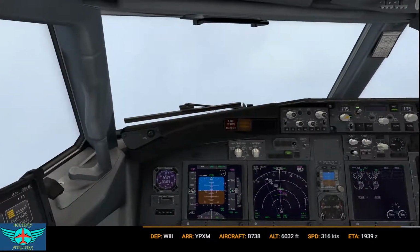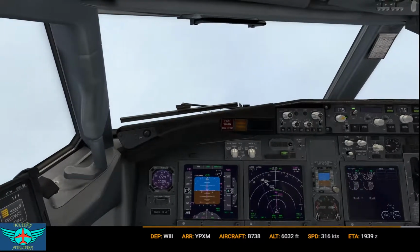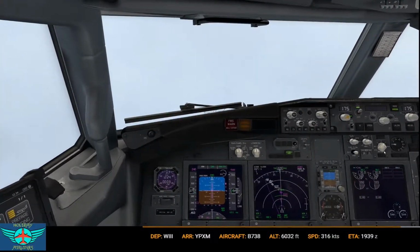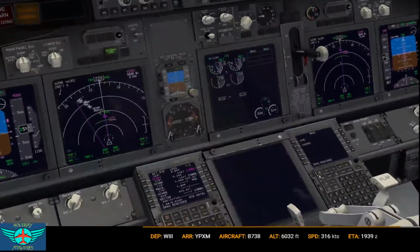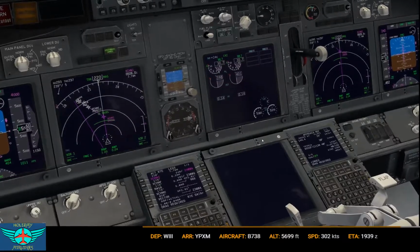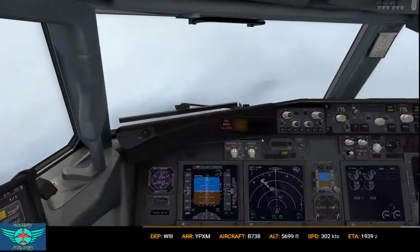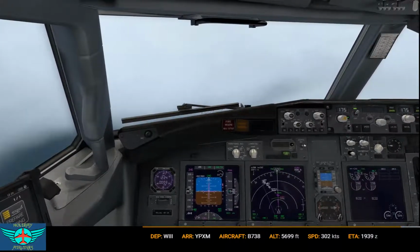We'll just keep the spoilers out and continue to drag the aircraft. We will start setting up the other things. We're going to set up the auto brake to 3. Come down here, check our flaps 40 speeds. 40 is going to be a 142 approach. So we'll get that set up here in just a second.